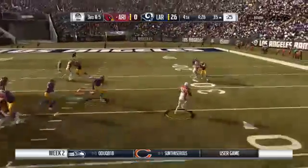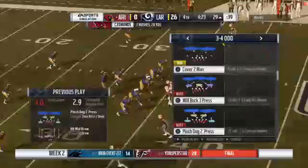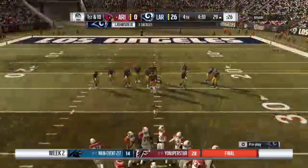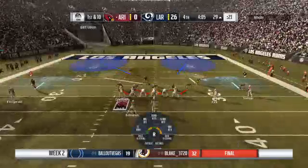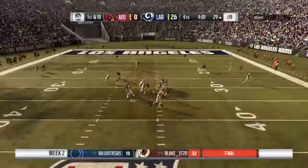They'll run it now out of the gun. And he picks up the first before he's taken down at the 29. It's a pickup of 6 and good enough to move the chains. I definitely like the play call. You don't expect it on 3rd and 5, 3rd and 6, do you? You expect a pass play. Have a little courage there to call the run.